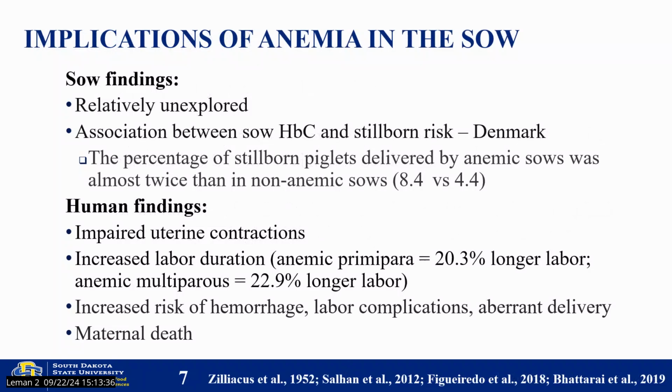When it comes to implications, we don't know a whole lot; it's relatively unexplored. However, some work out of Denmark has shown that if a sow enters farrowing in an anemic state, she's likely to have more stillborn incidents. We can often compare this to human findings due to the similarities between the sow and the gestating woman, and you can see up here that they have seen an increase in labor duration in anemic women, as well as complications associated with that prolonged labor duration.